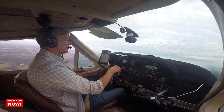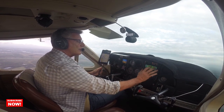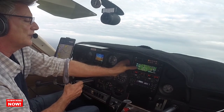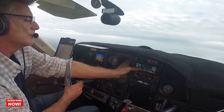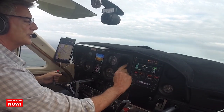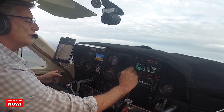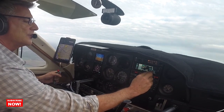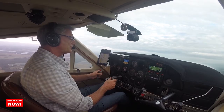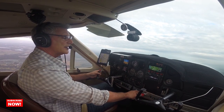14 Yankee, cleared direct Wachula. Cleared direct Wachula, 14 Yankee. So, let's do that. Direct to Wachula. All right, now we're going up to 3,000, and it just got nice and smooth up here.